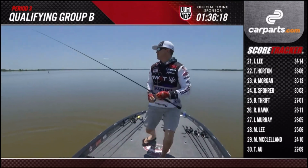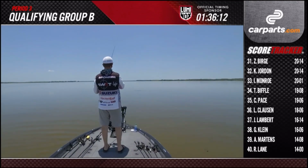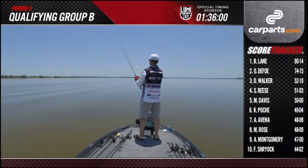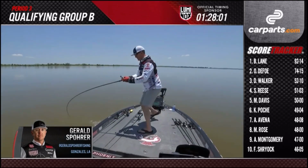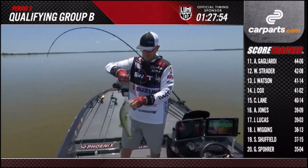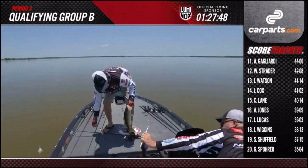He's within 211 now. I chatterbaited all that stuff real tight and said, let me trap the outside of it for a minute. So much hydrilla right here. Spro. It's a pretty good one there for Spro. 211 is his deficit.